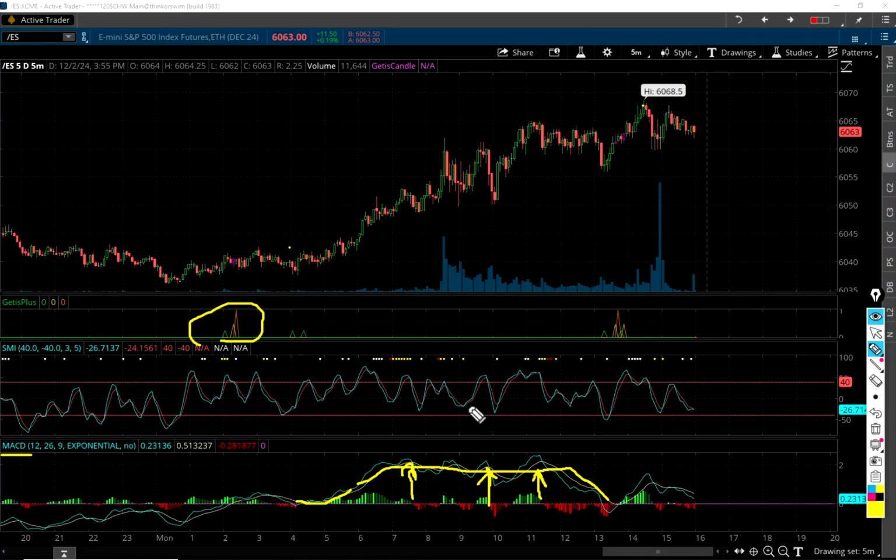How do you know when to take the trades? You take the trade when it's like this. It comes down, it starts to turn up like that, take the trade. Comes down, turns up, over and over again. None of these touched the bottom. This one almost did, but didn't. Okay? That's where you take your trades.